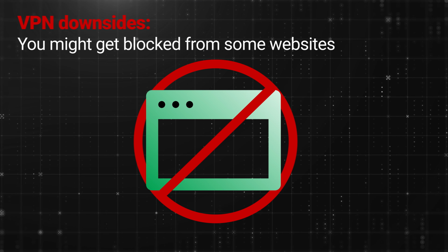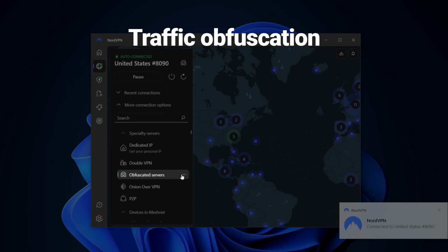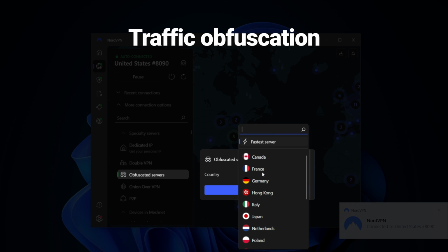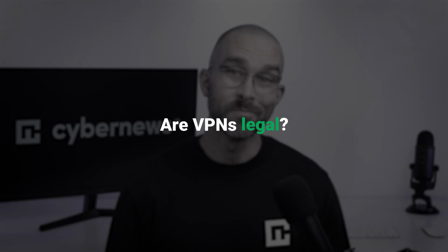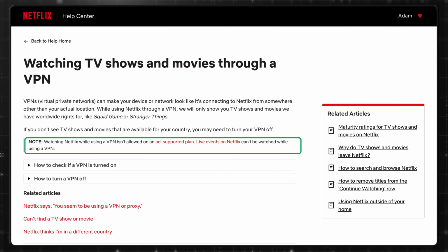Also, keep in mind that you might be blocked from accessing some sites just because you're using a VPN, and that can get pretty annoying. Of course, there are methods to solve this, from obfuscation to simply choosing a reliable VPN with lots of server options. You might also be questioning, are VPNs legal? While generally the answer is yes, the downside here is that it entirely depends on how you use it. And if you want to stay in the clear, you have to constantly check local laws and service terms.